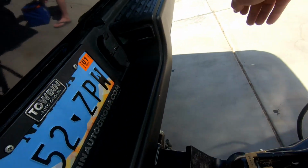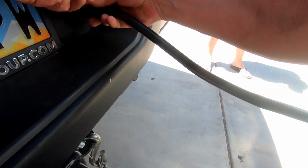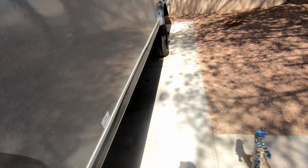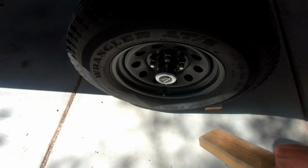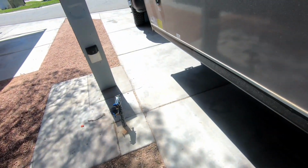Okay, put your chocks away. Always remember, before you unhitch that ball, chock your tires, because once it comes off that ball, it's free to go where it wants.